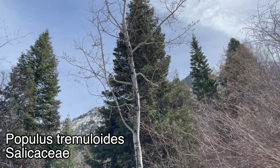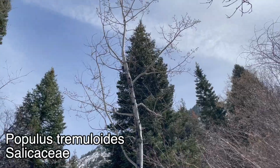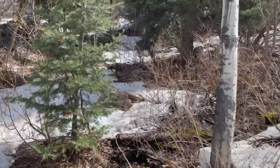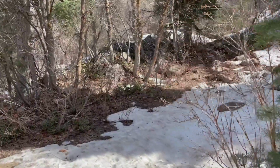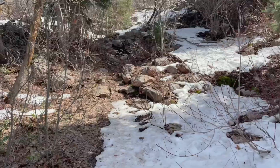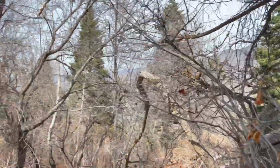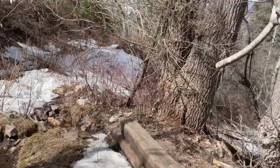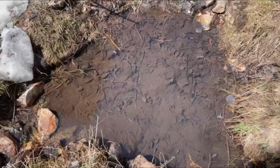That though is definitely Populus tremuloides, or quaking aspen, which is a pretty important and major tree species in really all the Rockies and West. But this is a pretty low elevation for it to occur at, which is a little cool. Although they do sometimes, like along rivers like this one, occur further down in elevation than they otherwise would.